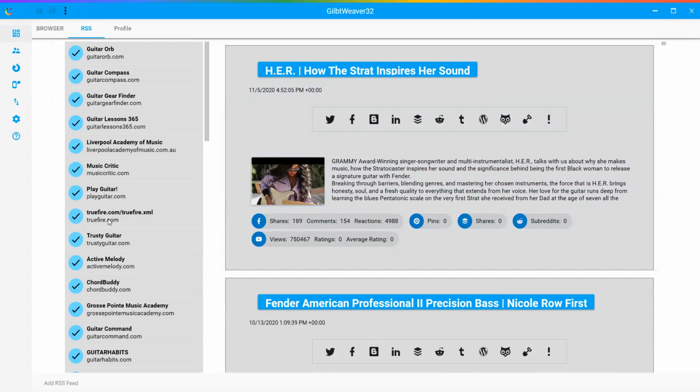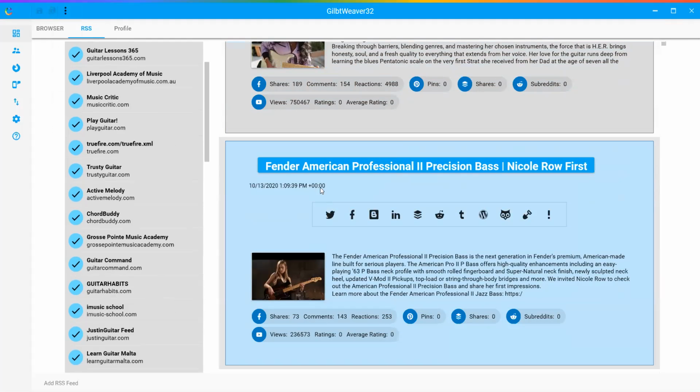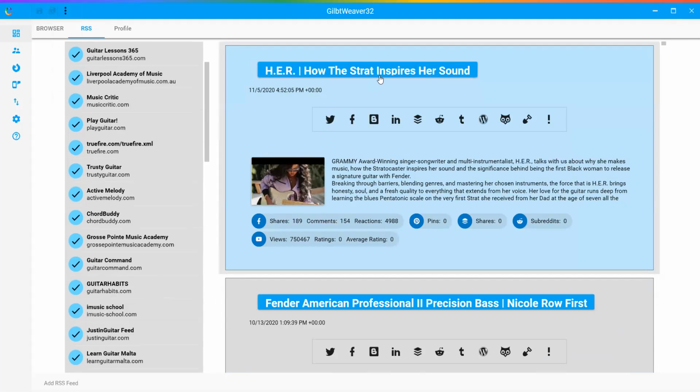Smash those RSS feeds in there. And then you can also click the article here. It'll open it up in the browser, and then you can share straight out to Twitter, Facebook, Blogger, LinkedIn, and so on and so forth. And that will open up within this particular profile with the share pages and everything ready for you.